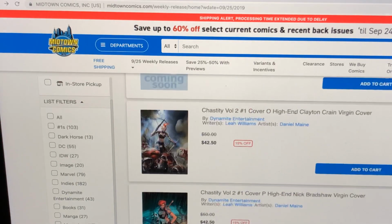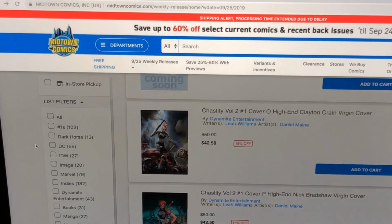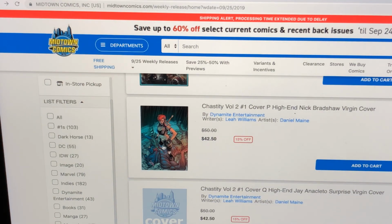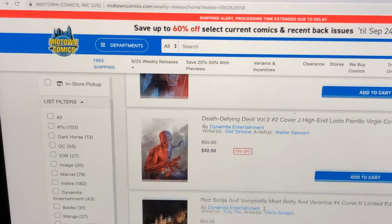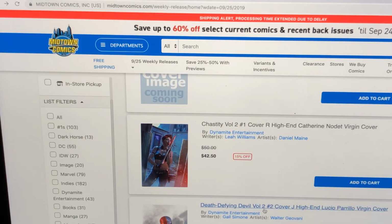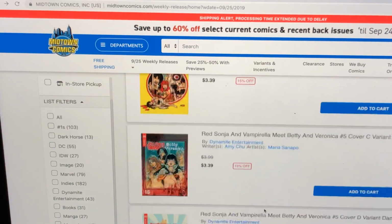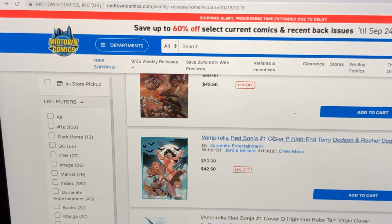I guess there's a special high-end Clayton Crane Virgin cover of Chastity number 1. It's pretty cool. I do like Crane's artwork most of the time. There's also a high-end Nick Bradshaw Virgin cover. Yeah, I pre-ordered a store variant of Chastity number 1 that looked really, really cool. Hopefully I get that. I think I'll get that this coming weekend, so I might be highlighting that next week. It's a pretty cool looking cover. All right, that does it for Dynamite Entertainment.